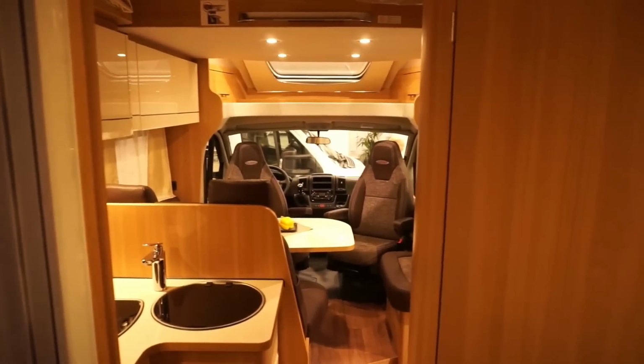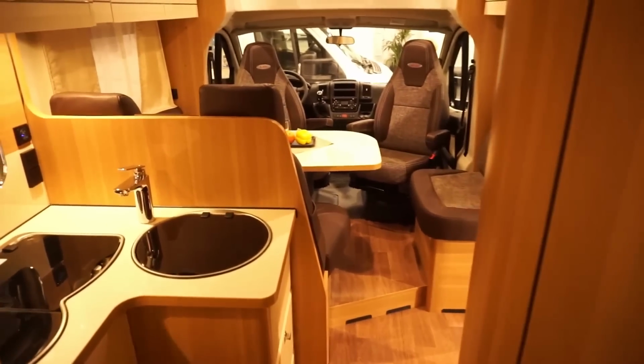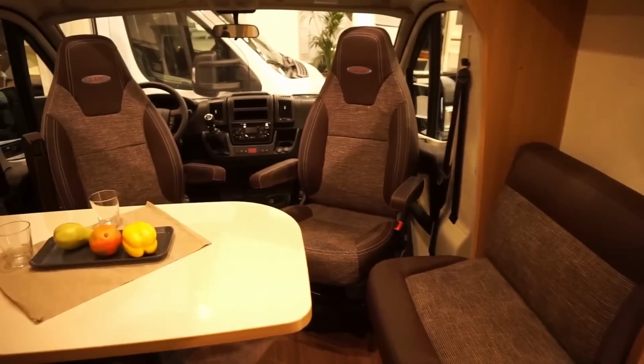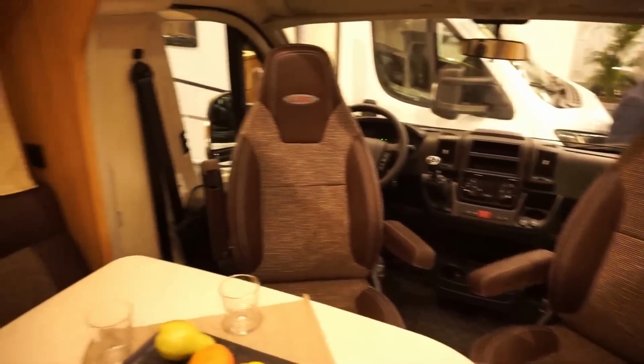And in this case, I can't stand up here. It's too low for me. This wouldn't be a van for me. Got a spare bed up there as well. The spare bed doesn't get in the way, so it's not a problem.